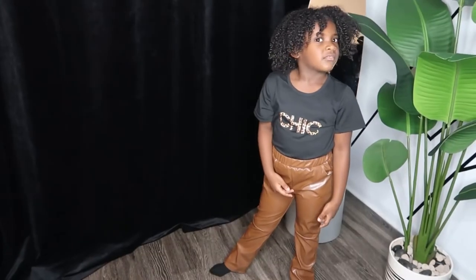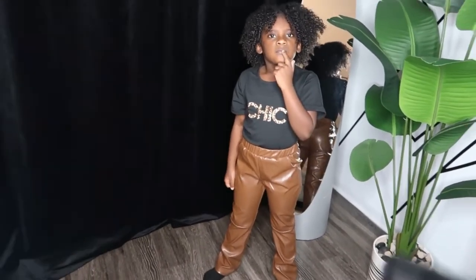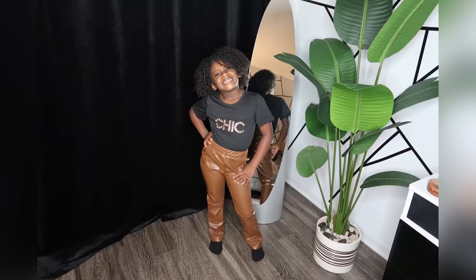So right here, she has a shirt. It's cute. It has a cheetah print on there, and I just paired it with these leather pants that I thought were really cute. So I still have a few shirts left. You like them? They're cute.